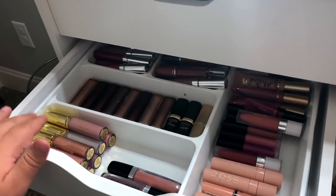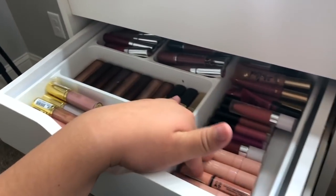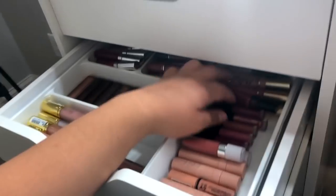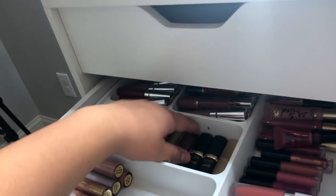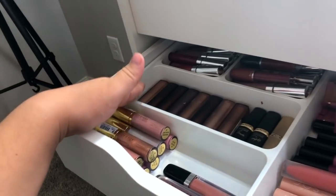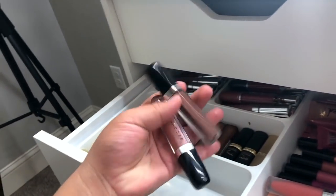This one is kind of like my lipstick drawer, but this one's less bulky. Whenever this one's full, I'm going to have to get another container. I have some Dose of Color, some Anastasia lip glosses. I have some Maybelline. I have the Melted Mattes by Too Faced, some MAC, some ColourPop, Maybelline matte lipsticks. And these are super, super good. These colors I like for brides. They're really, really good. And I love the Milani lip glosses. They're amazing. I have some Marc Jacobs.